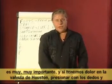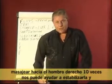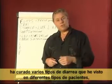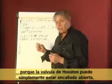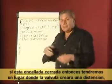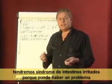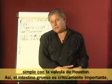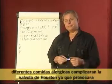And if we have pain in the valve of Houston, sticking our fingers in and massaging towards the right shoulder 10 times can help to stabilize this, and has cured many types of diarrhea that I've seen with different types of patients, because the valve of Houston might simply be stuck open. If it's stuck closed, we might have a place where the bowel is going to create a distension. We get irritable bowel symptoms because it might be a problem with simply the valve of Houston. So the large intestine is critically important.